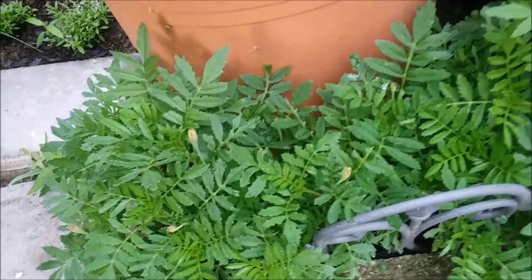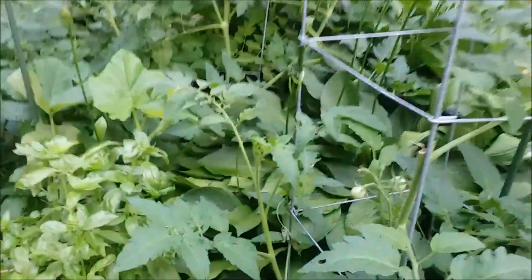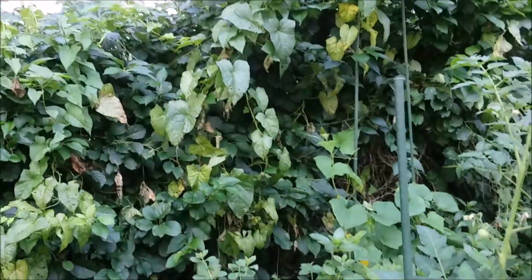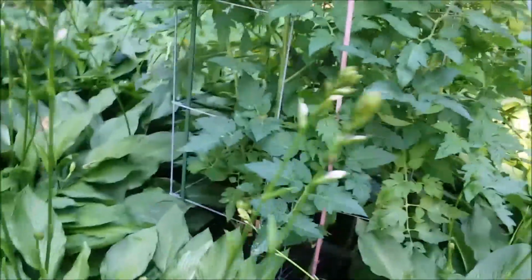I'm still waiting for the marigolds to open, but there's the sign that they will soon. These tomatoes are doing really well. I have cucumbers back there growing. And this is a great idea. These look so healthy. Look at that.